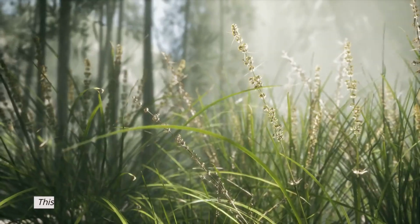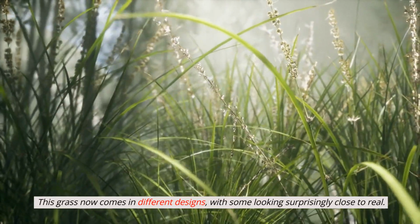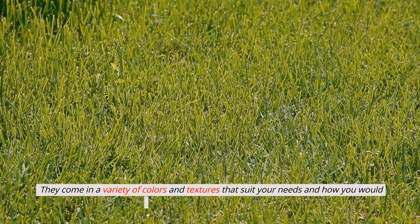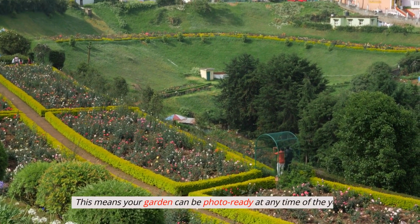Aesthetically pleasing. This grass now comes in different designs, with some looking surprisingly close to real. They come in a variety of colors and textures that suit your needs and how you would like your outdoor space to look. This means your garden can be photo-ready at any time of the year.